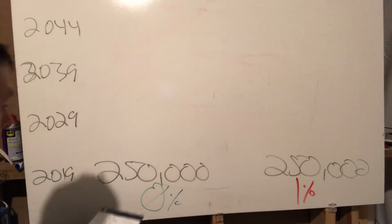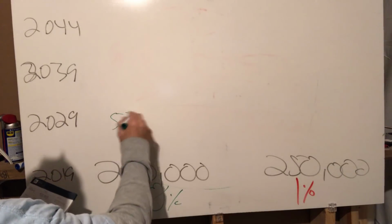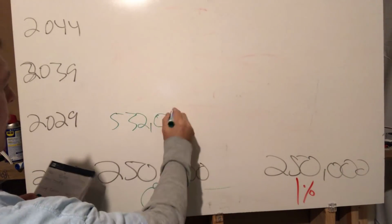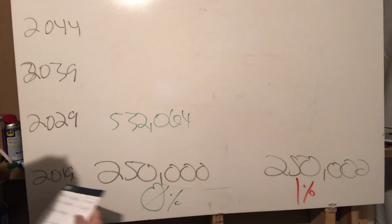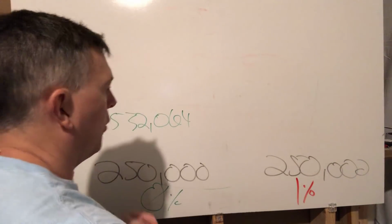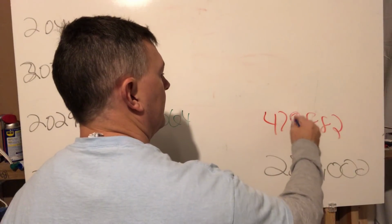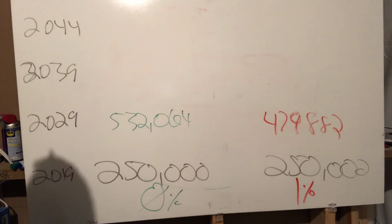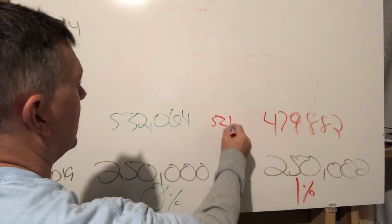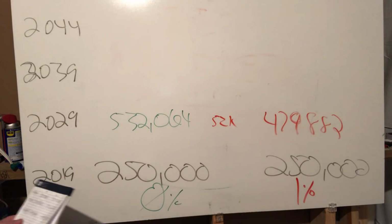So we got our no-fee guy in 2029, his $250,000 went to $532,064. What did our fee guy go to? Can I just put that on the back here? Yeah, sweet. Our fee guy, though, went to $479,882. All right. So you can see already getting a pretty big difference there. What's that? $52,000. So 52K.